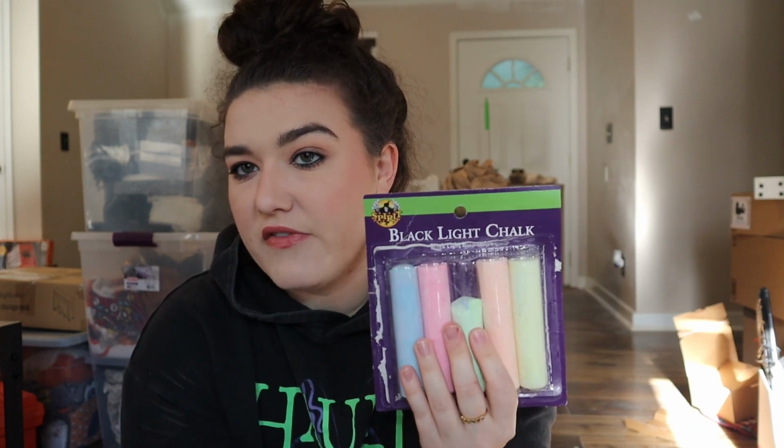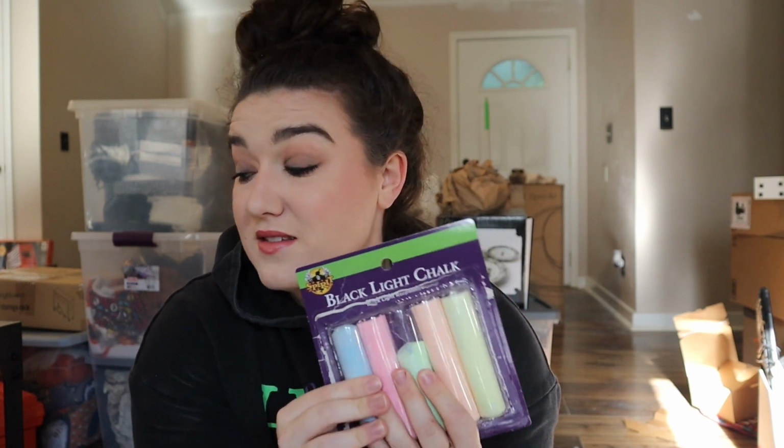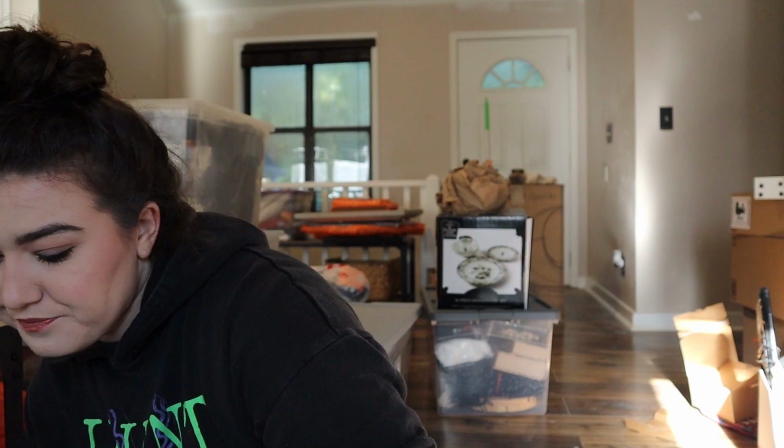It does not come down easily. Rain will not wash it away. At least it didn't on my house, but pressure washing probably will. It might come off easier on like a driveway, but I did it on the side of my house, and it's still there from last year.